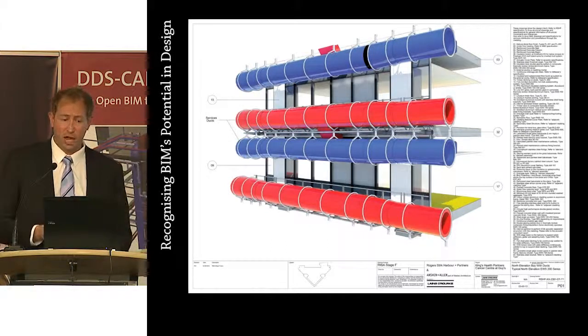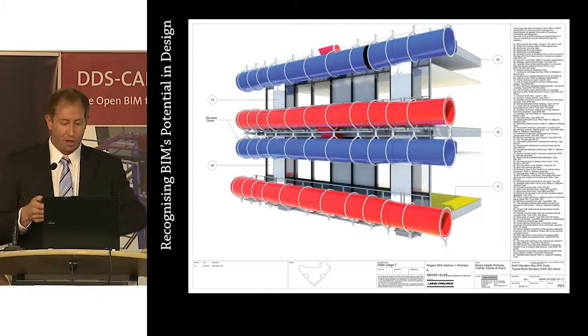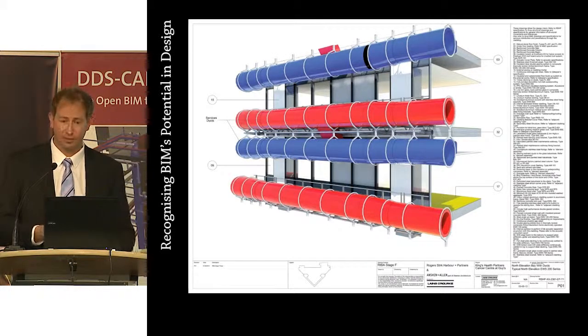BIM was a tool that allowed us to explore the potential of design. We are a practice that creates a lot of buildings that are very much like Lego and Meccano. We create buildings that are effectively consisting of a kit of parts, and BIM is something that really lends itself to that process of development.